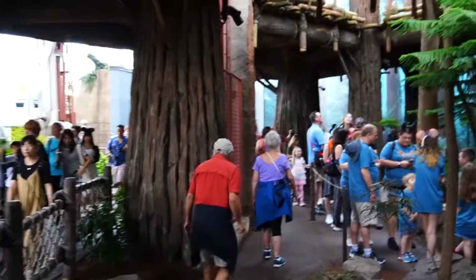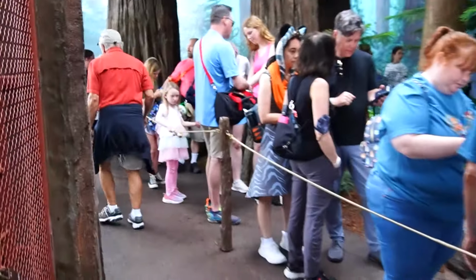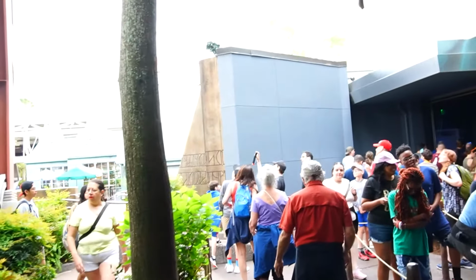So we're going to take this 30-minute line. Michelle will meet us when we're done, and when we're done, we may be at the point where we can get our next Lightning Lane, hopefully Mickey and Minnie's Runaway Railway.